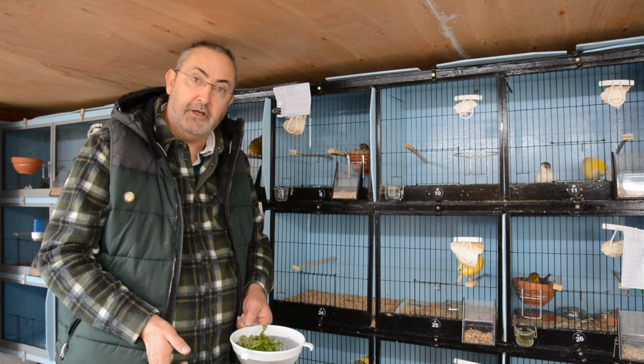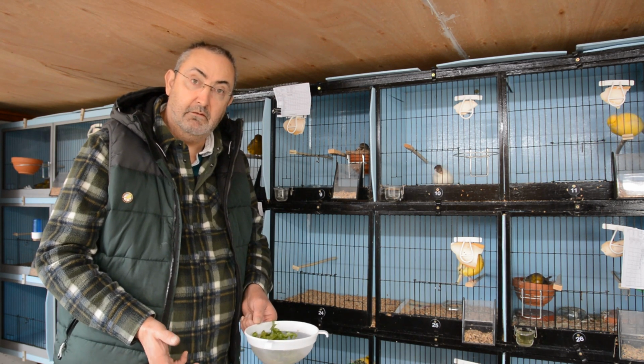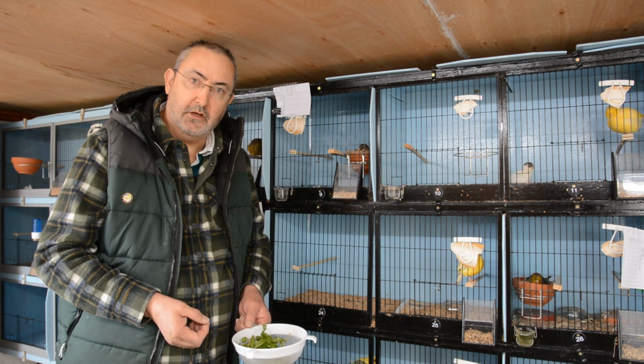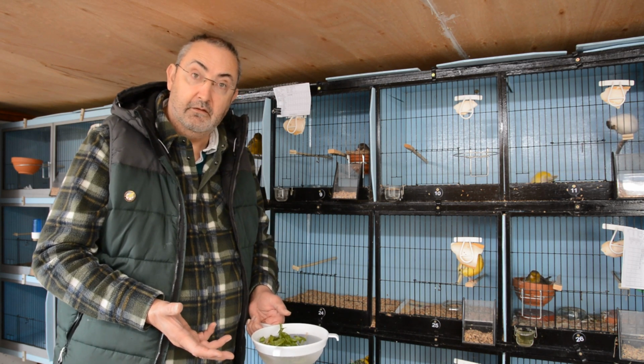Now I'm doing this in my garden. Even though I've got a dog, I know which parts of the garden that he goes to, and these leaves have been collected in parts of the garden that he's excluded from. So I know it's clean, and obviously that's something that we really need to be careful of.